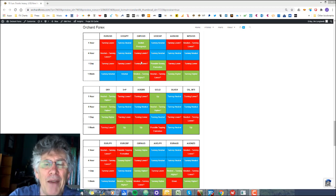Sterling does look a bit heavy, but I'm not really sure what's going on there. Brexit's coming back into play, as well as the pandemic in the UK, which has been completely mishandled by the government. And the commodity currencies look fairly heavy, but the Aussie particularly finished pretty much where it started the week. So we'll have a look at those.